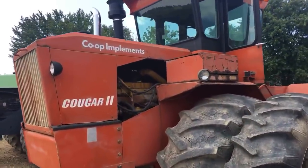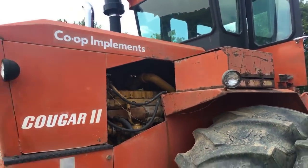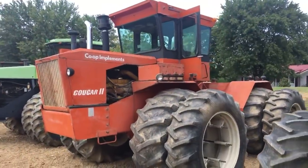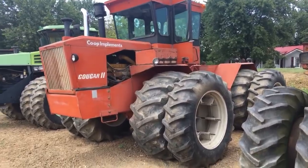It's got the big Caterpillar engine in it. This is something that hopefully very soon Chris is going to come out here and run, and we'll get to film this and do the full story on the Co-op Steigers on Big Tractor Power YouTube.